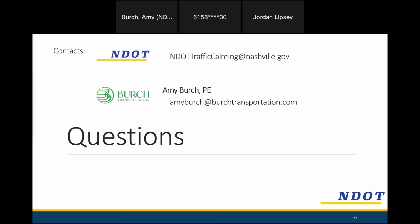How regularly is the NDOT traffic calming email being checked? Because I remember last time the comment was that it does not regularly get checked, because it's the main source of even application. Yeah, so we've changed all that. The applications now are done online, an online form. So that's been improved. So this email address is monitored.